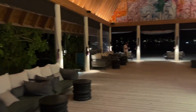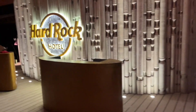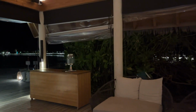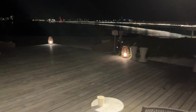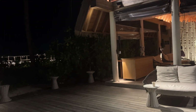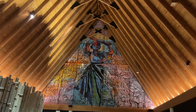They did have staff eventually there, so I think that was one thing that I liked, just the fact that there was staff all around. So if you have any questions or concerns or whatever, you have someone that can address it. And I also loved this mural that was at the top of the space.